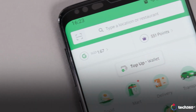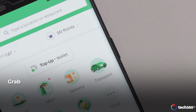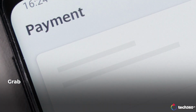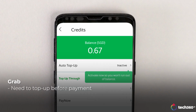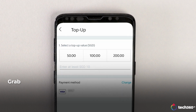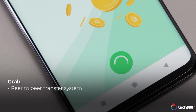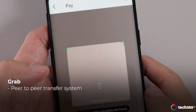The Grab app is a common one for many, and it's close to being a one-stop shop with many services built into it. Today, we will just focus on their payment service. To use it, you will need to link your credit card and top up funds into your GrabPay wallet. You can also either transfer your funds to another GrabPay user or make a payment through Grab's own QR code or an SG QR code.